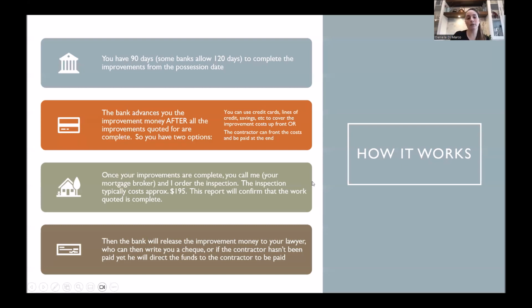And so once the improvements are complete, we order what they call an inspection, but it's really not an inspection. The appraiser goes out, checks off all the boxes and says, okay, you said you were going to develop the basement, check. You were going to redo the cabinets, check. Check, check, check. Just make sure everything's done. And then as soon as we send that inspection to the lender, they review it and approve it. And then your lawyer gives you that $40,000 back into your pocket.